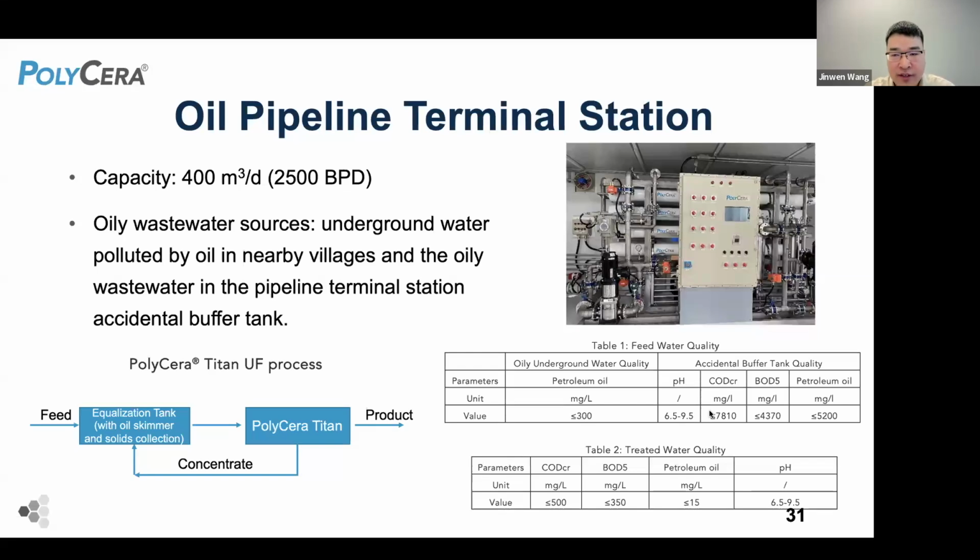Also, we have a containerized system treating oil at a pipeline terminal station. So this is treating oil-only wastewater. It's not produced water. It's just oil-only wastewater from a buffer tank. When they clean the tank, or in any cleaning process, there is some oil-only wastewater, and this containerized system can effectively treat water with up to 300 ppm oil, and down to the standards that are good for discharge.